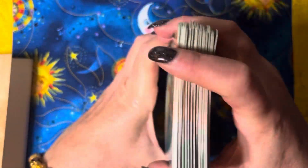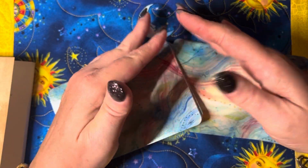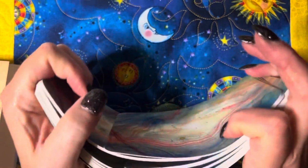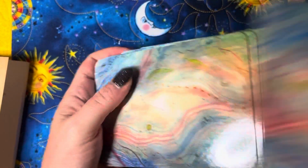So, the cards, they have a nice feel. They're not super glossy. There's a little shine, but they're not glossy. So they shuffle well. If there were more cards, they would shuffle better. I'm just saying. But they're good. It's a stretch for me to overhand, and I have big hands. But they move beautifully.